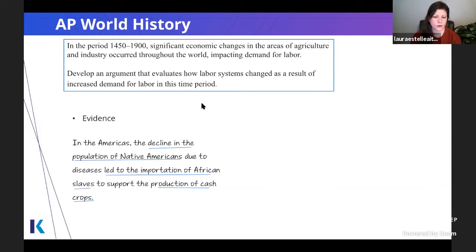Okay, so this part is 1, this part here, that's the first step. Then it led to this, and it's because of this. So number 1 led to 2. I don't know why it's going uphill, but it is. Led to 2 because of 3.